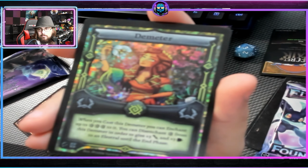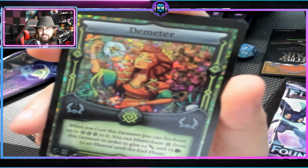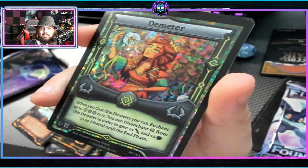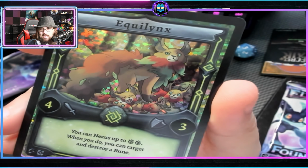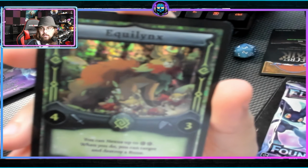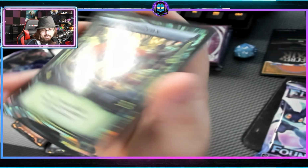Demeter. Okay, we got ourselves another person. Look at her. It's so wholesome. She's pretty. I like it. Very wholesome. Equilinix. Dude, looks like a fox cat. Looks like a cat and a fox. Very nice.